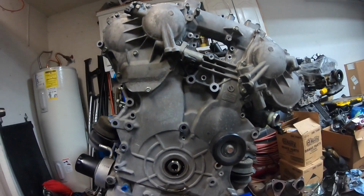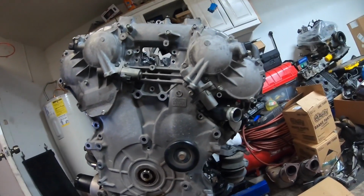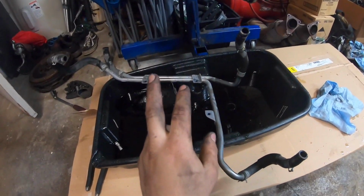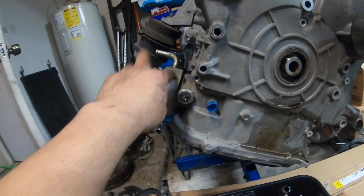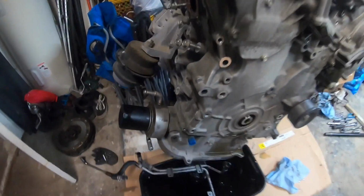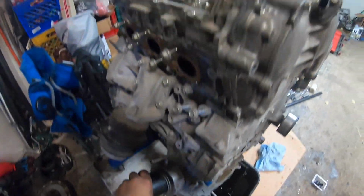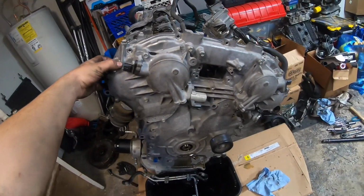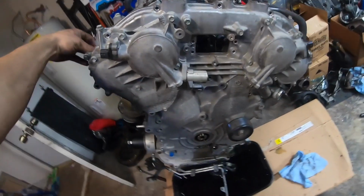Got everything off, all the bolts, you just pry it off. It'll come right off. Then you have the VQ and you have this sandwich plate for OEM. I highly recommend taking these off. It doesn't do anything, doesn't help. It just makes everything worse, especially during a hot traffic day. So we're gonna get this thing ready for the cams, oil pump, and etc.